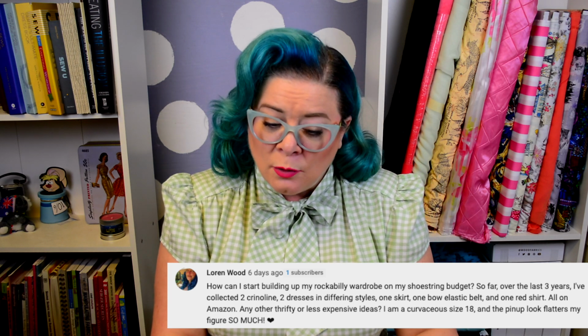Lauren would like to know some other thrifty or less expensive ideas for building up a rockabilly wardrobe. She is a curvaceous size 18. I feel you there, girl. And the pinup look flatters her figure so much. I would say some of my favorite lower cost sites are, I think I mentioned earlier, Poshmark. You can follow your size and also labels that you like. Swap and Sell is a great place to go. And also keep a lookout at places like Target and Kohl's and any of your local stores as well.